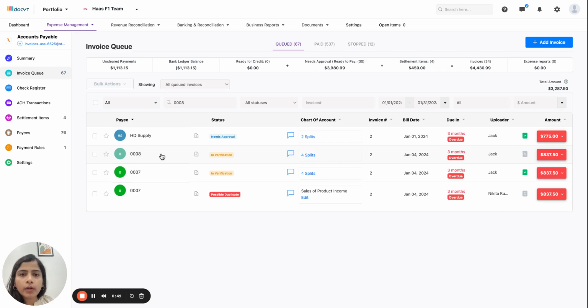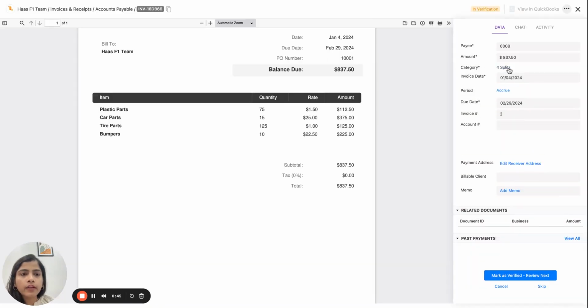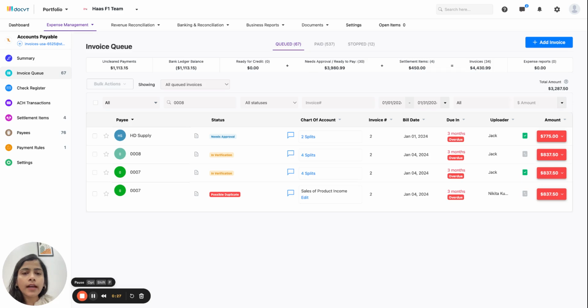So when an invoice comes in from that vendor, you can easily view the line items split out by each item. The amounts will be there and they will be coded with the correct chart of accounts as we continue to learn and improve. I'm really excited about this feature and I think this will be a great help to all of you who receive invoices that have multiple line items and need to be coded differently.